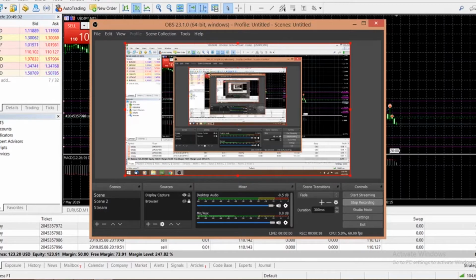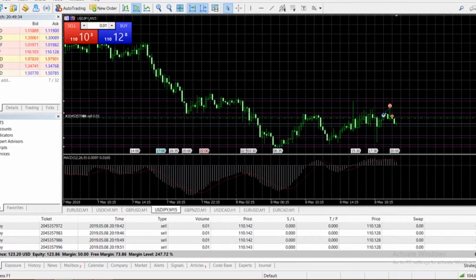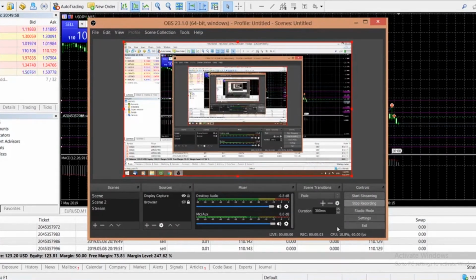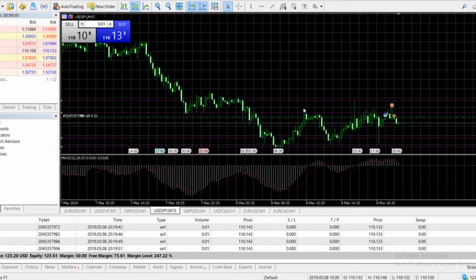So, we're gonna jump right in with the trade that's going on right now. First, we will check if this is working. Alright, so we're jumping into the first trade.